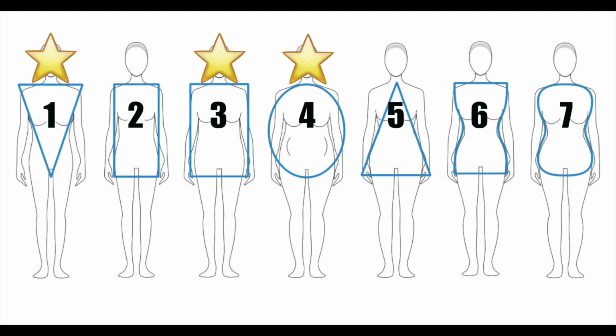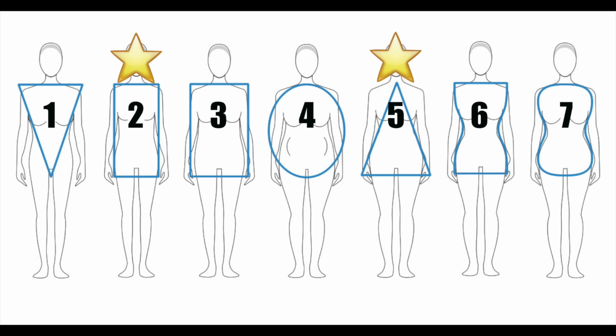Now, these suggestions are meant to provide balance to the figure and they don't always stand, but shapes 2, 5, 6, and 7 look really great in higher waisted jeans. So I steer clear personally of lower rise jeans because my figure is a little bit curvy and a lot curvy from the back. If I wear a low rise jean, it's going to draw attention to an area like a muffin top, which isn't something that actually exists.